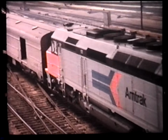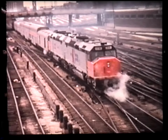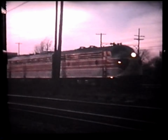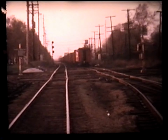All Amtrak now. Back at Burnham Tower, so eastbound on the Erie Lackawanna. There's a pheasant taking off at Dalton. He used to do this every morning when I was coming to work. That's on the Mopac at Dalton.